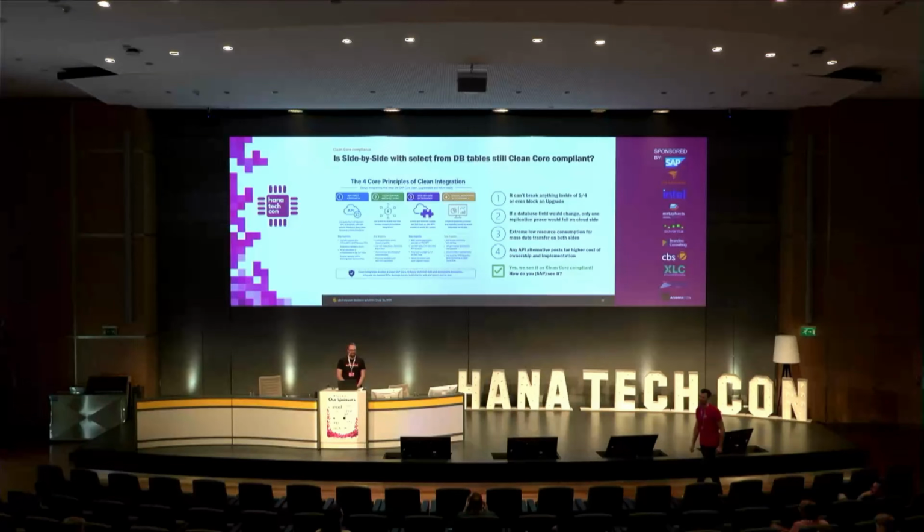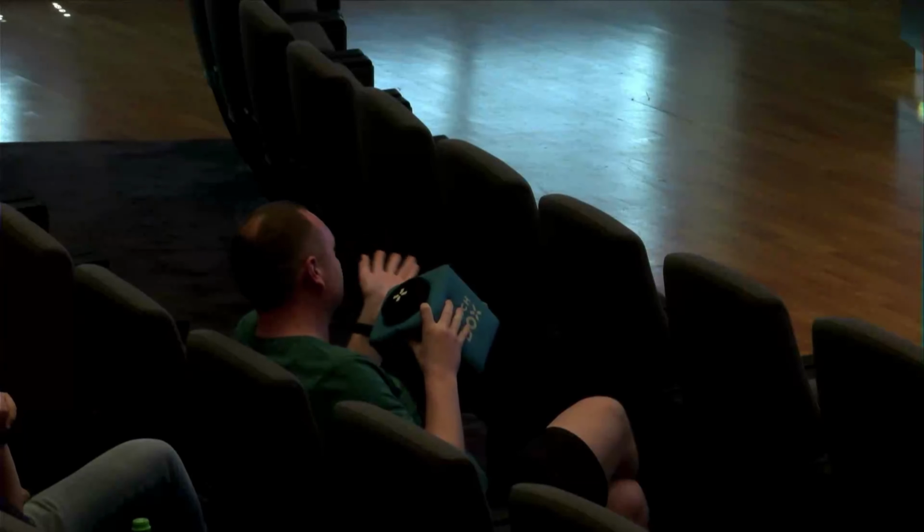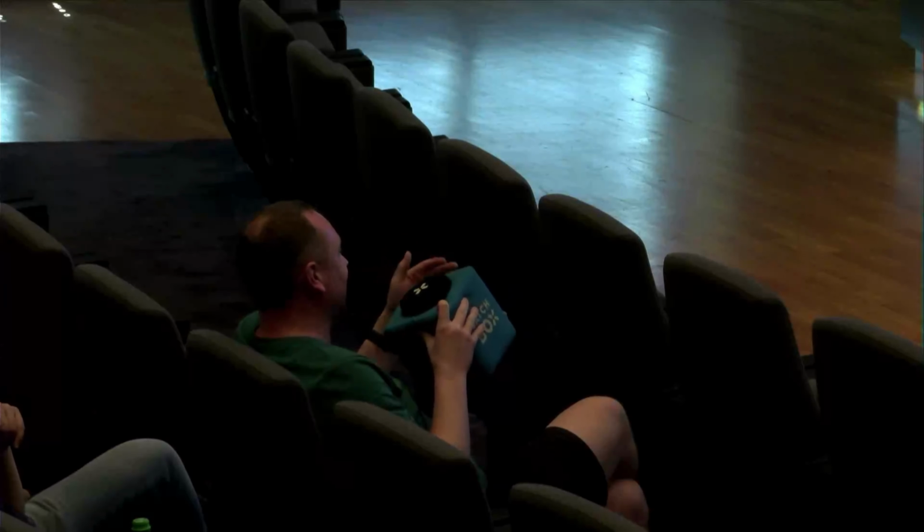Okay. Hi. Good presentation. What is your opinion on SLT and SDI? It's a replication tool too. Yeah, I know SLT. SLT has a heavy burden. It's kind of another ETL tool, and it runs on the S4 side.